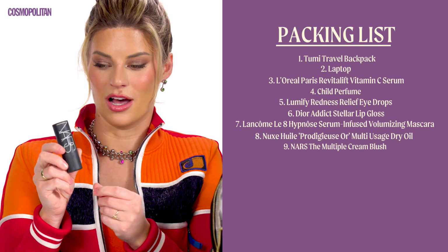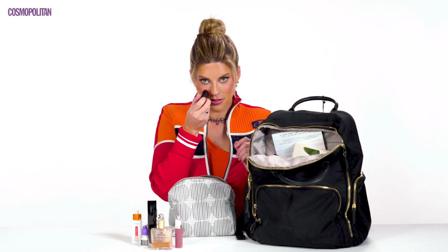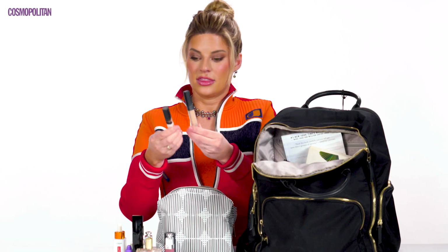This NARS blush is beautiful. I mean, come on, look at that color. I like putting it under here too, so it kind of looks like I just got a little bit of a sunburn. These are so cool.